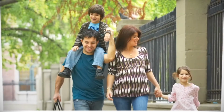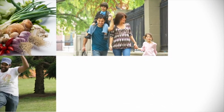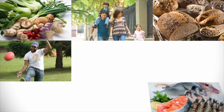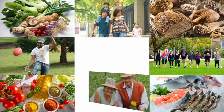Healthy eating helps you feel happier and healthier. To be healthy, it's recommended that you eat a variety of foods from each of the different food groups. Try to eat more high-fibre foods. Eat less of the foods that are high in fat, have added sugar and salt. Drink less alcohol and be as active as you can every day.